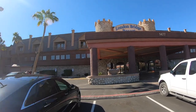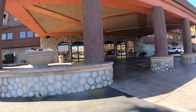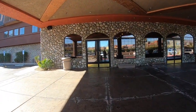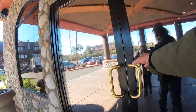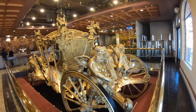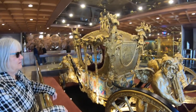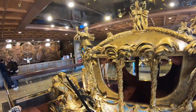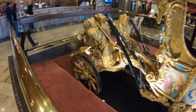Now this looks like authentic river rock that this is built out of. It does. Oh, wow. I didn't expect this. Wow, this is quite amazing.